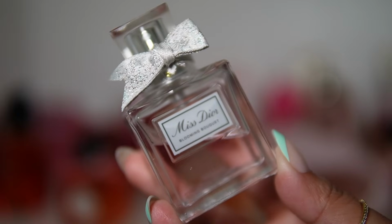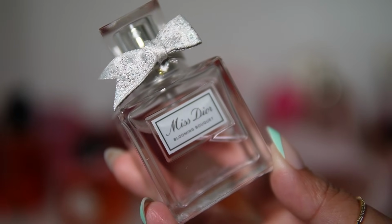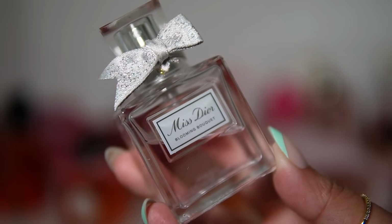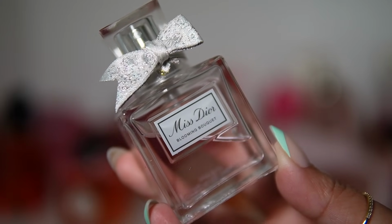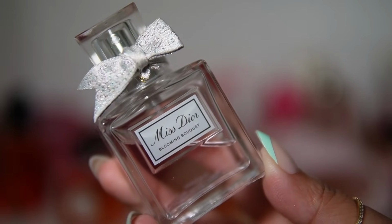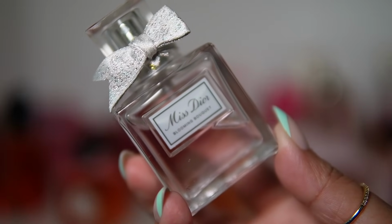The longevity is not super crazy, but I did notice that the new formulation does last a little longer on me, so the longevity is a little better with this one on my skin personally. And again, this is just girly, flirty, shampooy, fruity, floral type of vibes, perfect for spring, but I would also recommend this one for year round as well.